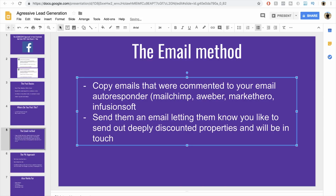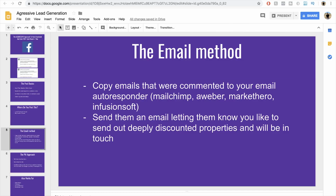It's ridiculous. So just pick one, and they all should have an opt-in form that you can create and then send to people to fill out. But what we're going to do here is copy these emails, and then automatically send them an email letting them know you would like to send them deeply discounted properties.